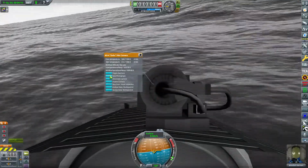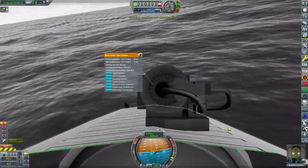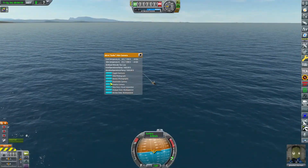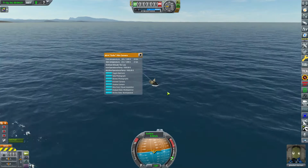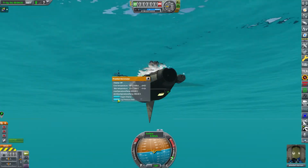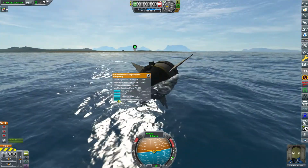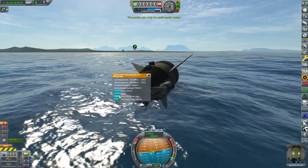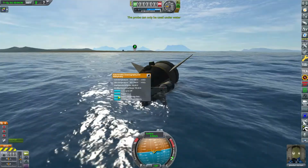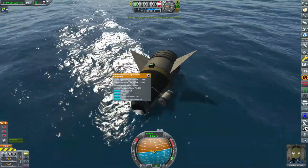Can we not... Oh, is there nothing that we can review? Okay, well, let's just take a photograph. That's brilliant. 2.8 science. I really like that one there. Okay, anything else we can take? Yes, this. Some pressure. Apparently we just cannot. Come on. No, just underwater for some reason.